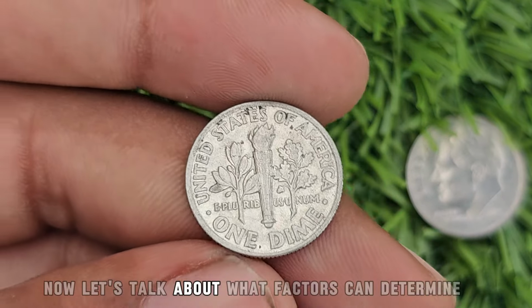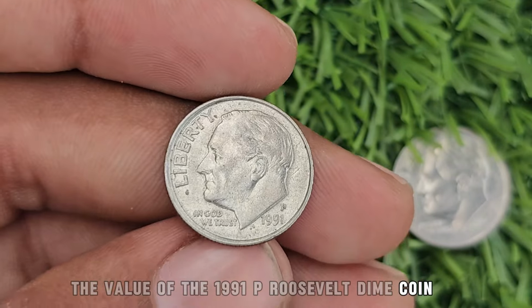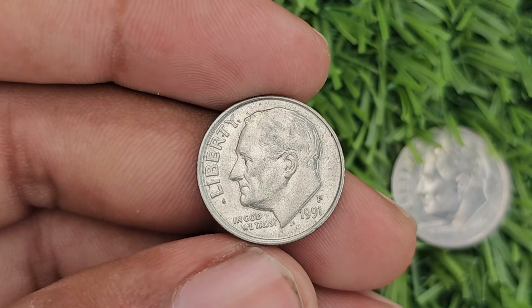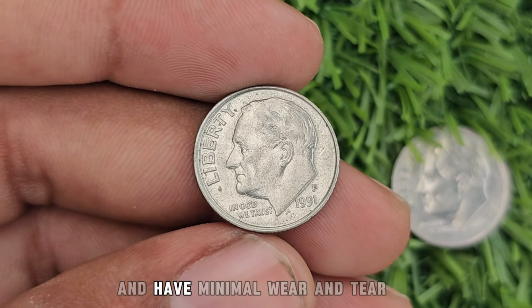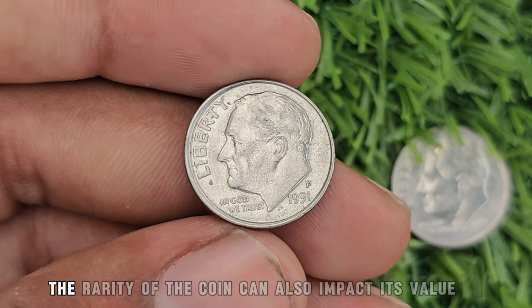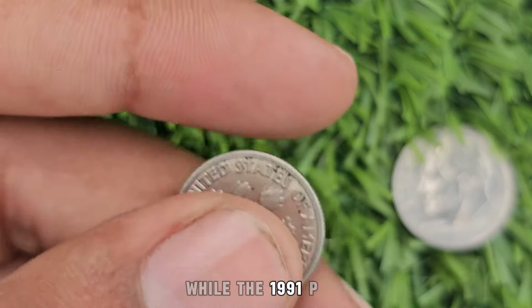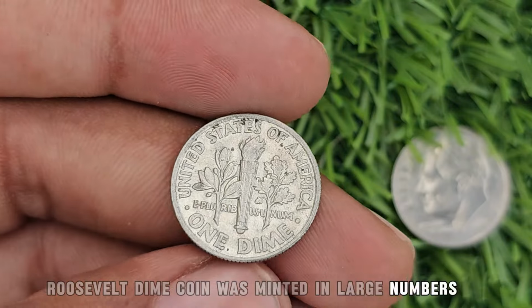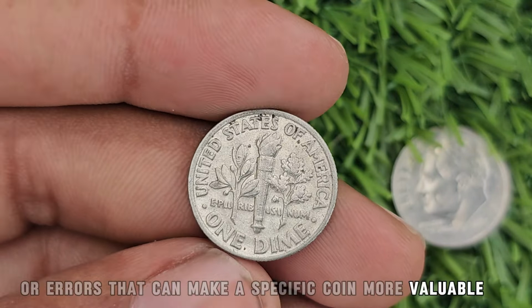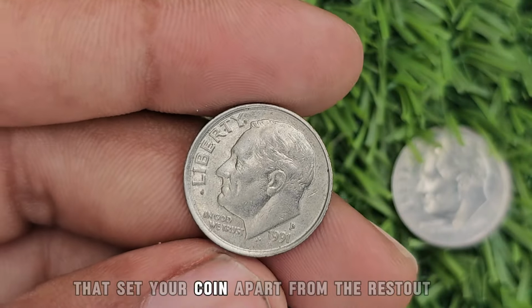Now, let's talk about what factors can determine the value of the 1991 P. Roosevelt dime coin. First and foremost, the coin's condition plays a crucial role. Coins that are in pristine condition and have minimal wear and tear are more valuable than those that are heavily worn. Additionally, the rarity of the coin can also impact its value. While the 1991 P. Roosevelt dime coin was minted in large numbers, there are certain variations or errors that can make a specific coin more valuable to collectors. Keep an eye out for any unique characteristics that set your coin apart from the rest.